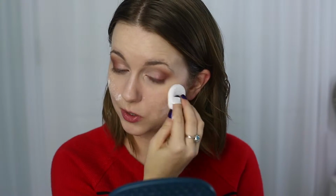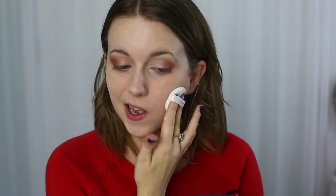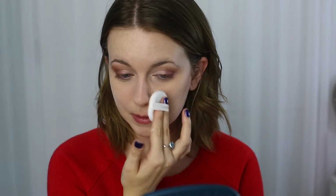But I got this quite a while ago when I first started getting into my Asian beauty phase. And I have since recently heard it touted as kind of a dupe for the Laura Mercier Translucent Setting Powder. I don't know if that's true because I've never used the Laura Mercier Translucent Setting Powder, but I hear it's pretty awesome. I know that I like this one. This one works very well. It definitely sets things.